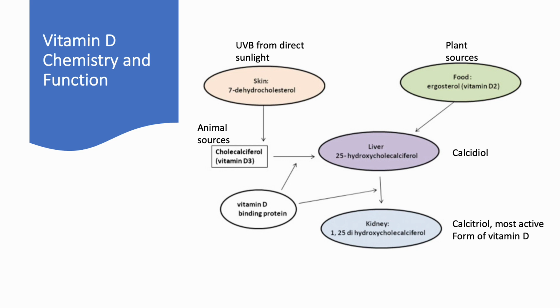Now, in either case, vitamin D2 or D3 will have to go to the liver for the first step of activation. The liver will add a hydroxy group at the 25 location, and vitamin D becomes 25-hydroxycalciferol, okay, or 25-hydroxyvitamin D. Another name for it is calcidiol. So now this vitamin D is activated in the liver.